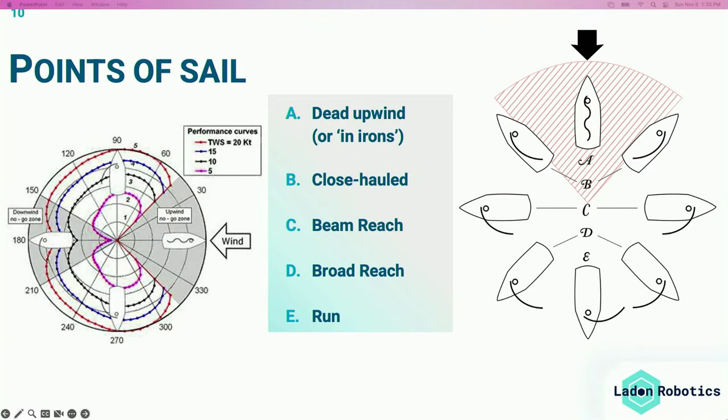This chart here is what's called a polar, and you can see the distance from the center is how fast you can go with that much wind and at that angle to the wind. So as you can see, the speed is highest on a broad reach or beam reach, and then obviously you can't sail directly upwind. And downwind, since the wind is coming from behind you, every extra increment of speed means one less increment of wind pushing on you. So you slow down a little bit.